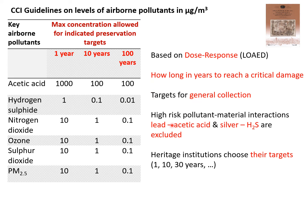For a general collection, some high-risk pollutant-material interactions, such as lead and acetic acid, or silver and hydrogen sulfide, are excluded. So for example, if you don't want to see any damage for 10 years, this is the maximum concentration you should allow. If you choose 100 years, all the concentrations are divided by 10. This approach had very moderate success. One of the reasons is nobody was really sure which target to choose, and from what I hear, many people tried to target the 10 years, but it was just a small amount of museums.